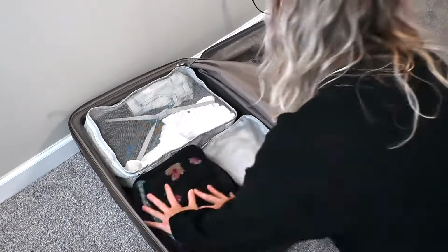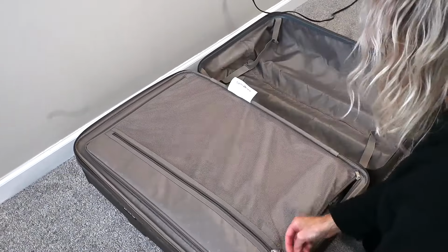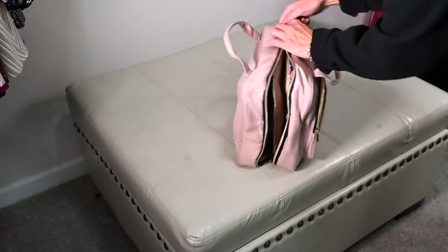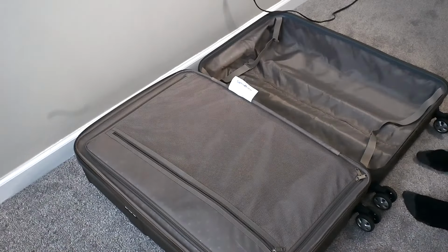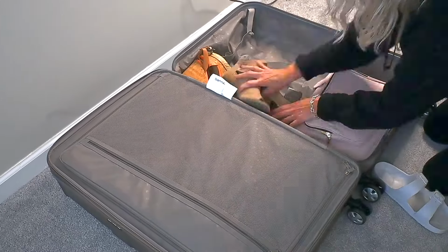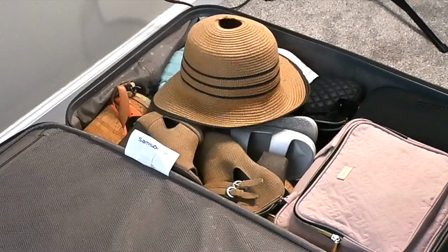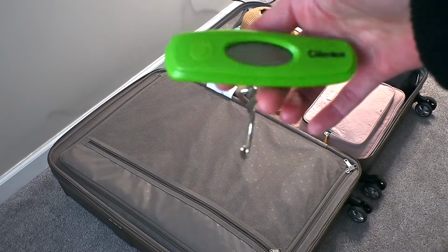All my clothes fit on one side of the suitcase, and then the other side is for everything else. Don't forget my favorite super functional hanging toiletry bag. Still plenty of room for 4 pairs of shoes, first aid and medication, a pillow, extra handbags, portable cups, and my sun hat. Don't forget the portable scale to ensure you're not overweight.